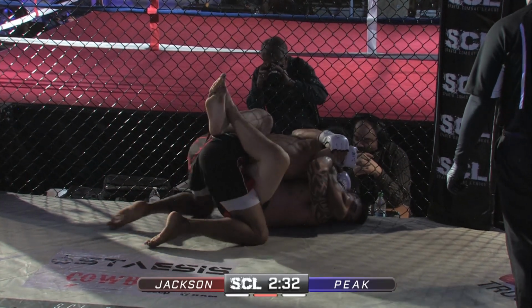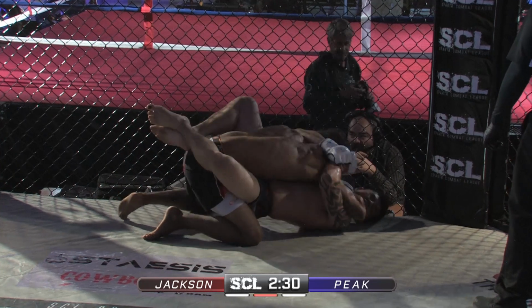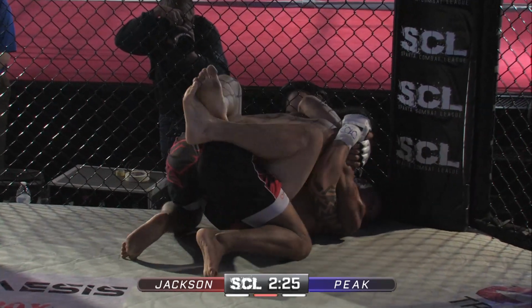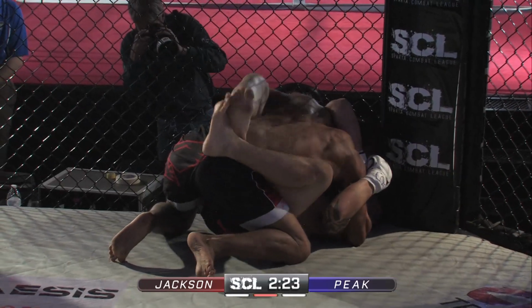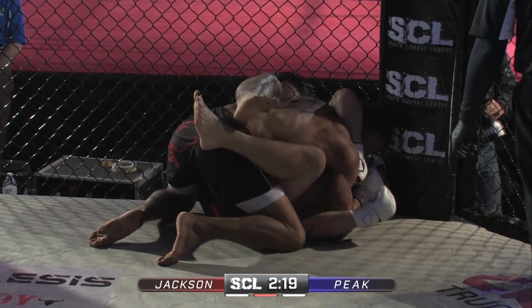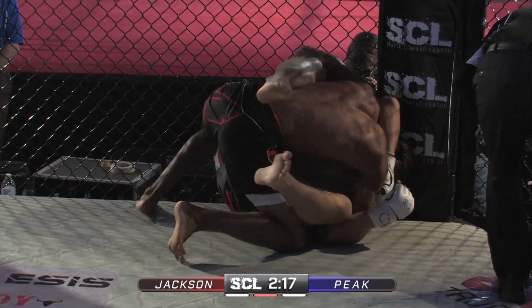Has his guard closed right now, does Peak. Shows that he's just going to work to hold position. Can't be very offensive with your guard being in the closed position, so just trying to shut down what might be the attacking prowess of Mr. Jackson from the top position.